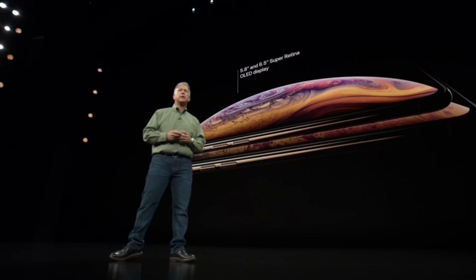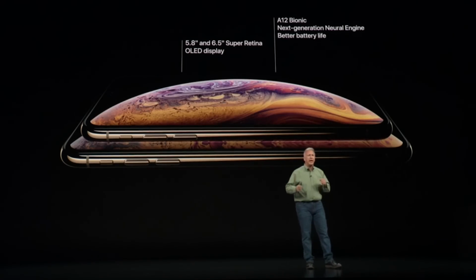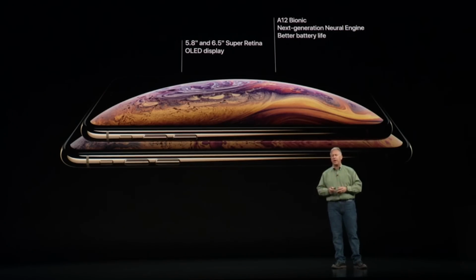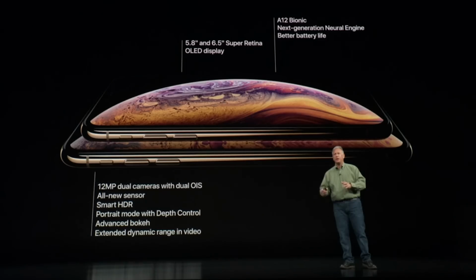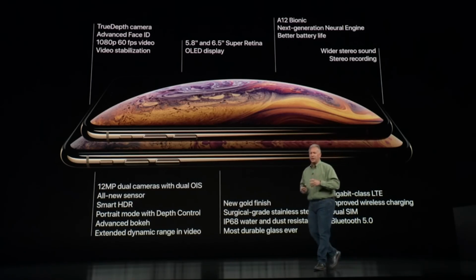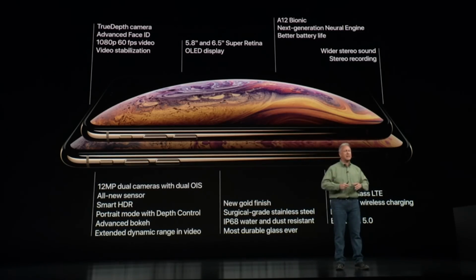They are packed with so many new advancements. Better Super Retina displays, 5.8-inch, and the new 6.5-inch OLED displays. Our next generation 7-nanometer A12 Bionic chip with faster CPU, GPU, neural engine, and helping us to deliver even longer battery life. Our new generation dual camera system with a bigger sensor, smart HDR, portrait mode with more beautiful bokeh, dynamic depth of field, higher quality videos with HD and 4K. New TrueDepth camera system that's faster for Face ID. Gigabit class LTE. This beautiful new gold finish. Protection to IP68, and so much more. These are incredible new iPhones.